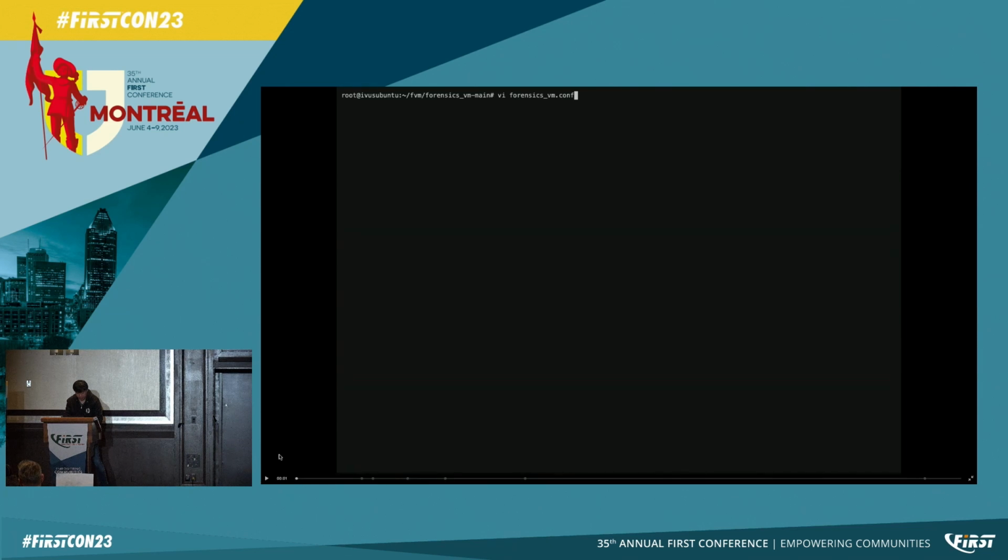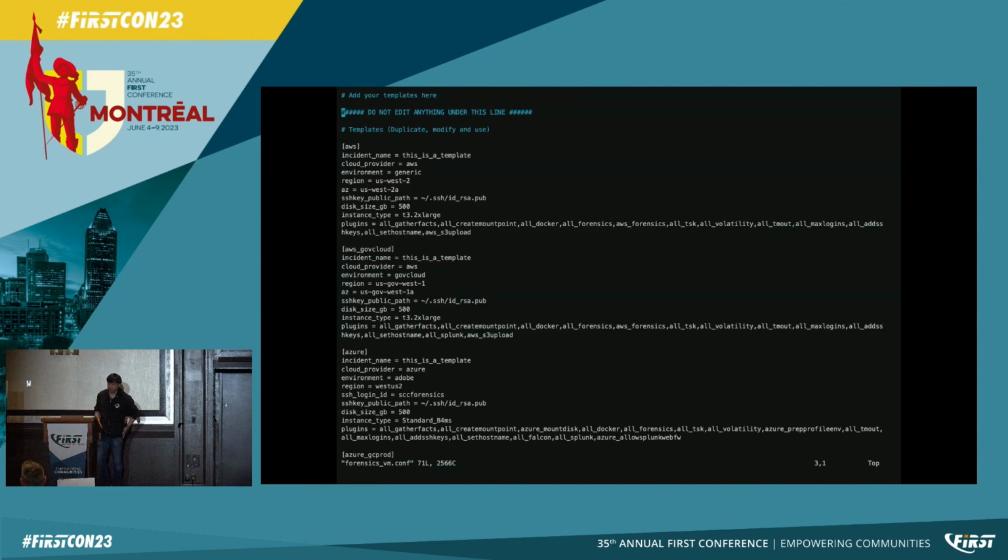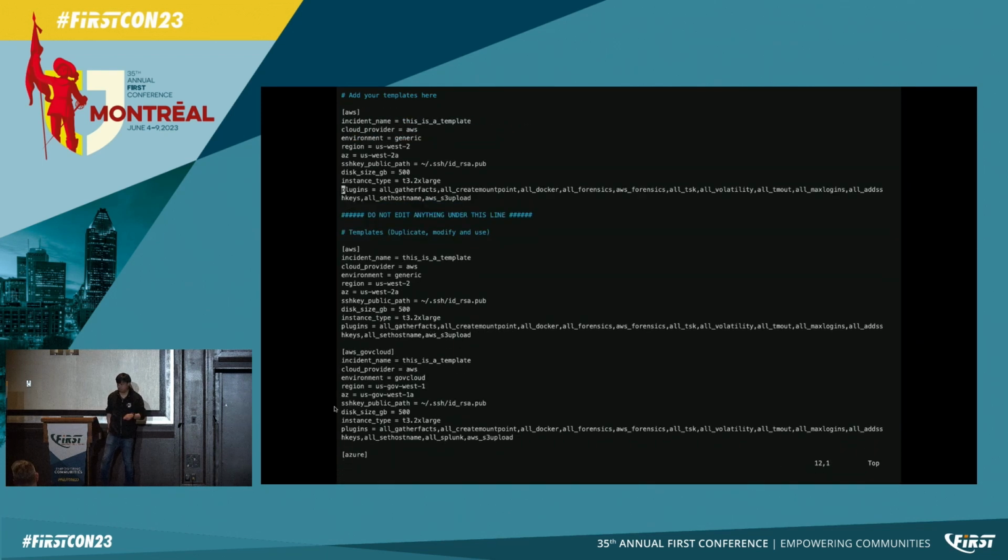Start by editing the forensics VM configurations. This is a sample of the default forensics VM configuration. You can see a couple of forensics VM stanzas already defined in the file. Those are sample templates. In this example, we want to spin up our AWS forensics VM. The approach is we duplicate, then modify, and then use it. So we duplicate the first stanza, paste it on the top, and then modify it to fit our requirement. I call it forensics con demo for the forensics VM name.